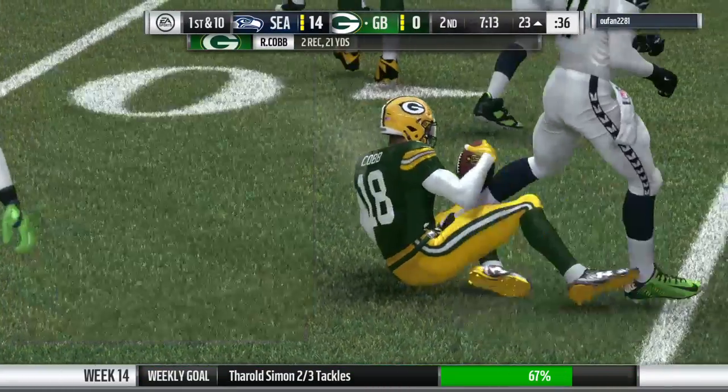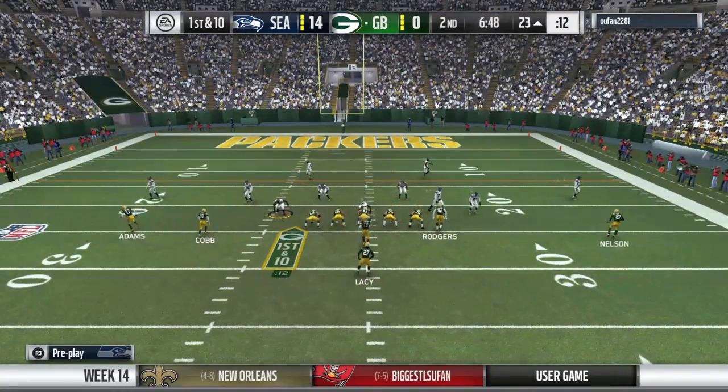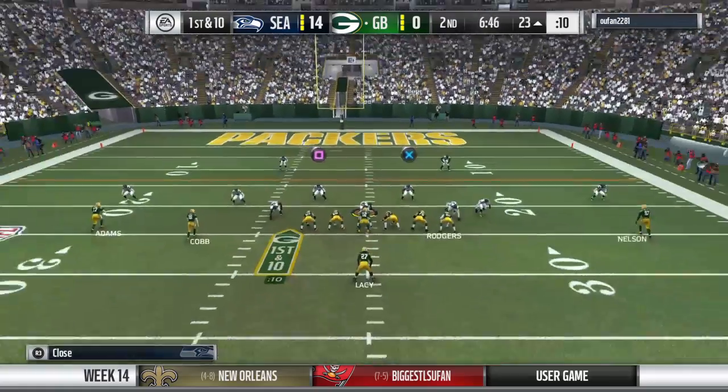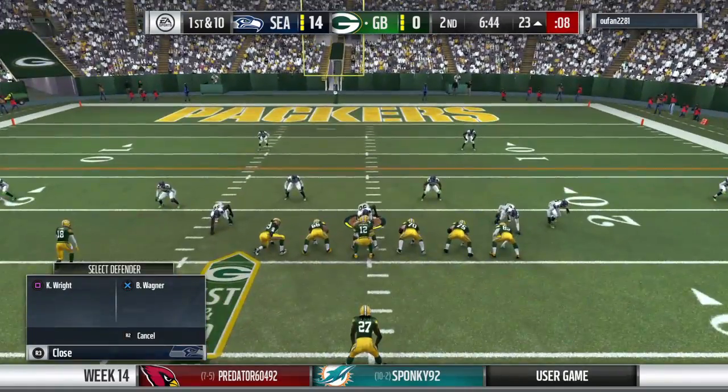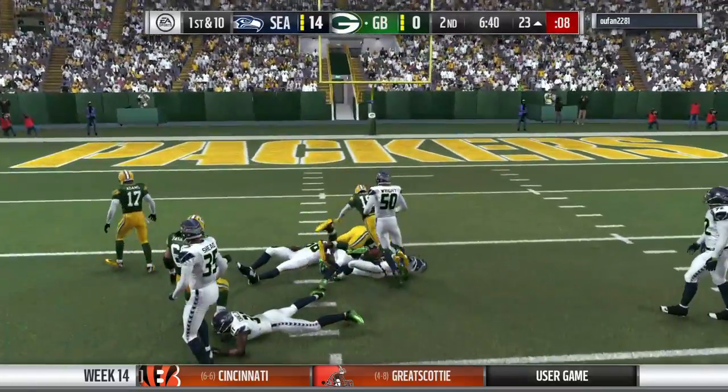And there they went, crossing route against his own defense. What do you think of that? Takes real coordination between the passer and the receiver because you've got to read those zones and where the open spots are and be on the same page with the guy throwing the football.